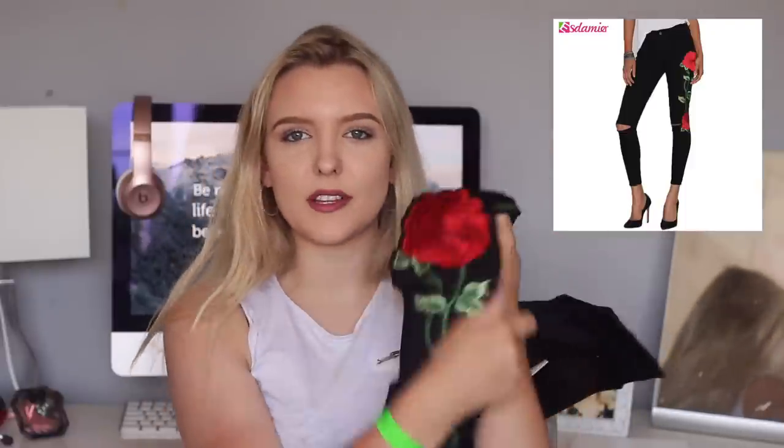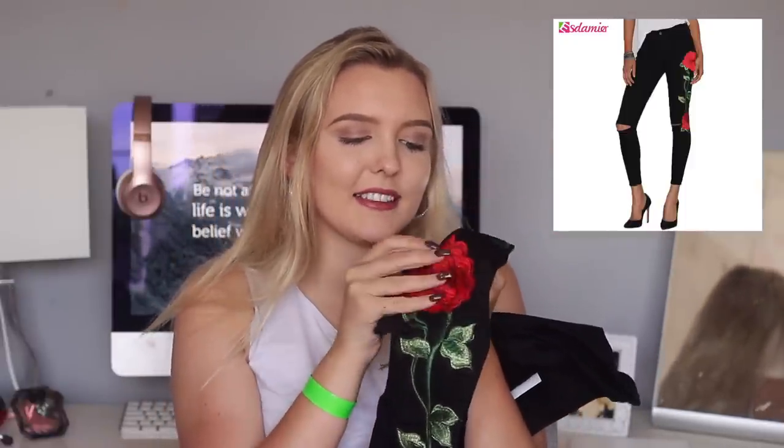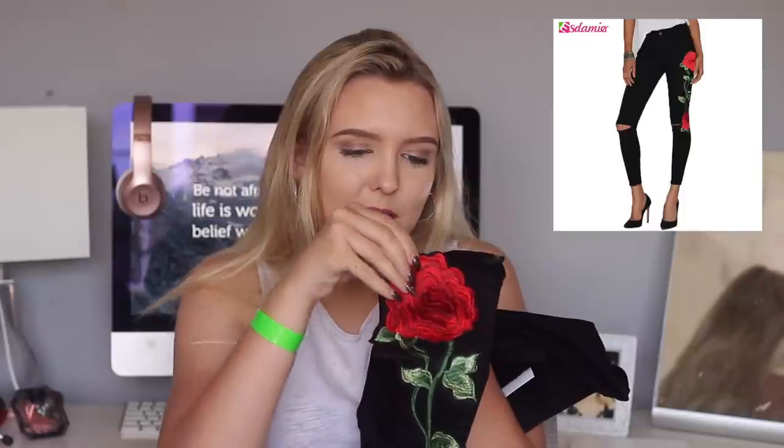The embellishments, like this rose here, is tied on. And I'm not really feeling it because, much like the alien, it's sewn on with really thin threads, and it looks like it's about to come off. I'd have to try them on to give a proper honest review, so let's try them on.